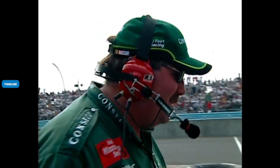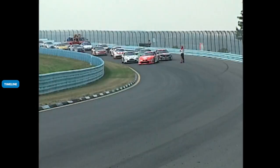Don't forget P.J. Jones at Indianapolis earlier this year, injured severely in a crash there in practice, has recovered from that slowly, and now is doing a great job here at the Glen.